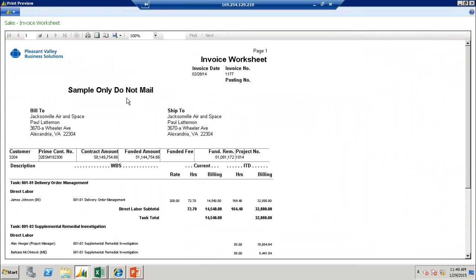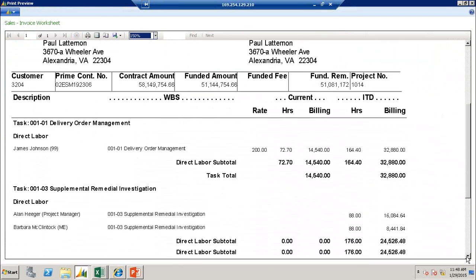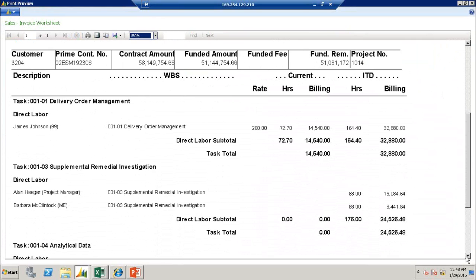So the first time we ran it, you can see that it's showing the details of each task. I've got the overall information regarding the contract number, funded value, how much funding is left after this invoice, and then each task and who's billing to it, the hours, the rates, those extended amounts.